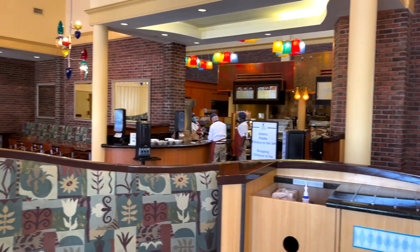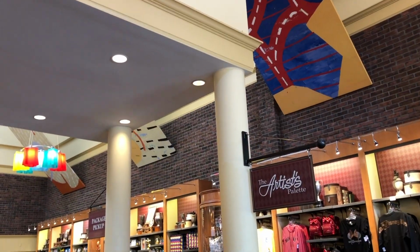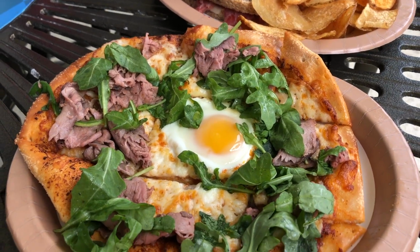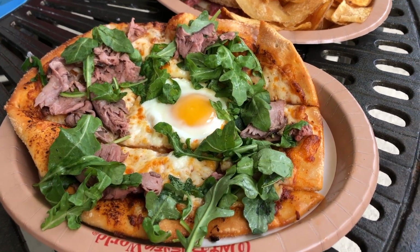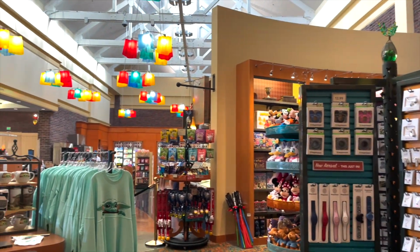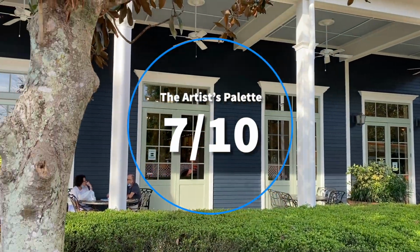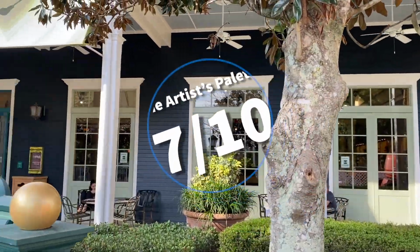Pros on this one: a creative atmosphere with lovely paintings and glass-blown light fixtures, and the flatbreads are made in a brick oven, so better than puffy pizza. Cons: more diverse options, just a hop, skip, and a jump away over in Disney Springs, and the grocery store and restaurant share a space, so peak dining times can get busy. Overall, this one's a 7 out of 10.